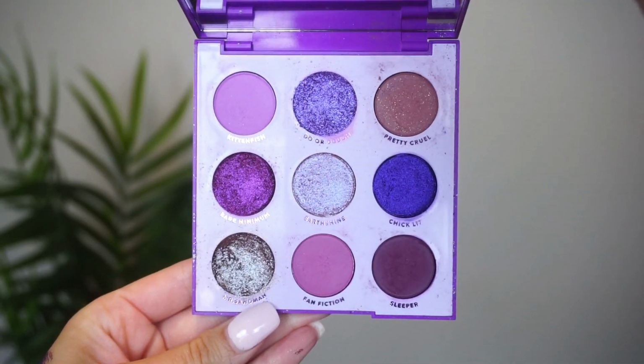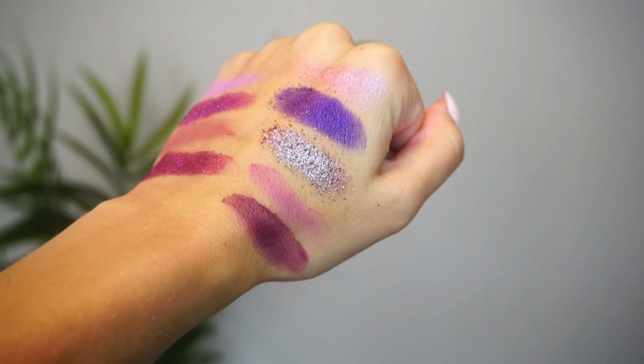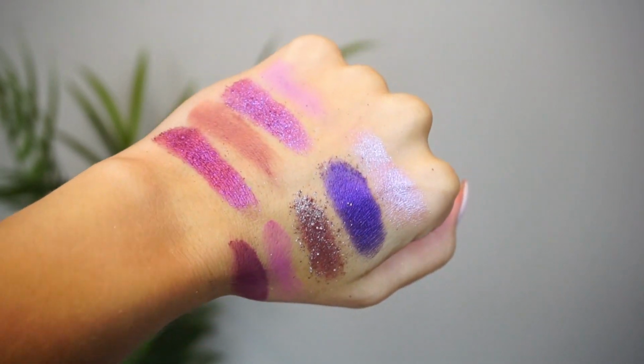I'll do some close-ups, but if you can tell, this is a very dirty palette, and I'm very light-handed. I don't tend to get my palettes very dirty, and this one is quite dirty because I've gone into it so many times. I feel like I've created some really fun looks with it, and I like it so much. I love that there's a shade named Chicklet in there, because I have a book blog. It's Chicklet Plus. I love reviewing and reading Chicklet books, so I love that that one was in there.